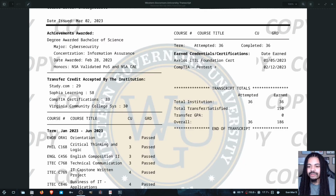All right, next is transfer credit accepted by the institution. If you're unaware, you can transfer in certain things into your degree program, and it'll automatically mark it as completed, so you don't actually have to take the course at WGU. I would say most people probably transfer in maybe an associate's degree, and it'll knock off some classes.